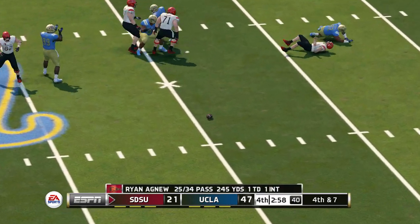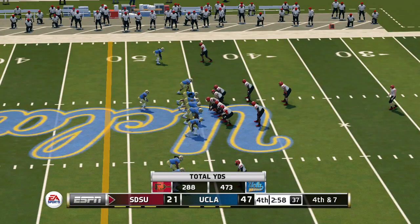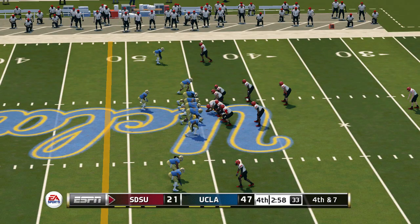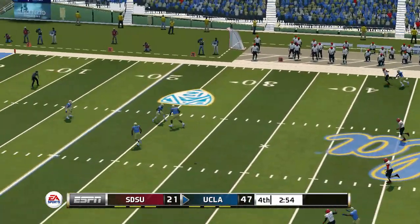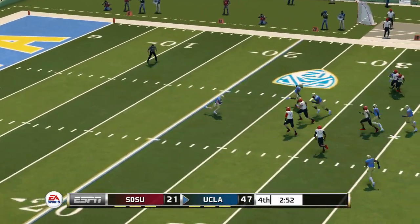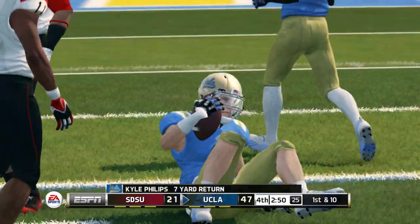He gets rid of this one. You know, when you feel pressure like that, the worst thing you want to do is just to throw the ball into coverage. He got away with one right there. He's very fortunate. Next time, he should just throw it away out of bounds. Phillips is back deep to return the punt. And he's tackled at the 25.